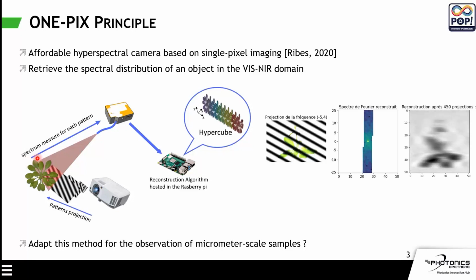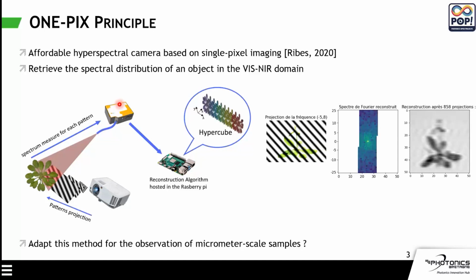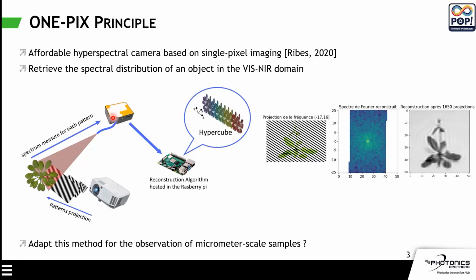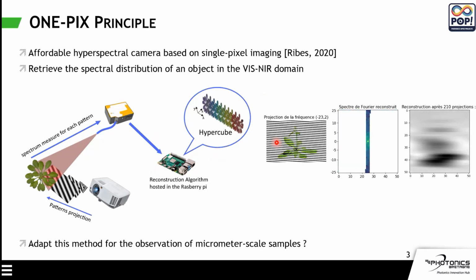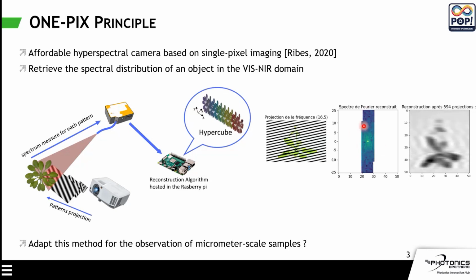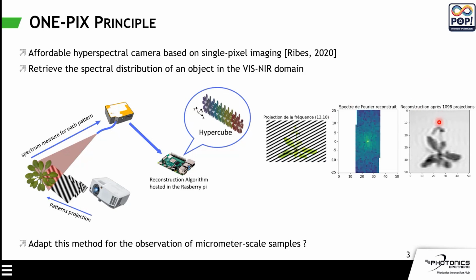So we measure the intensity thanks to a spectrometer, and this spectrometer gives us the hyperspectral character because it is measuring the intensity in function of each wavelength. So after that, an algorithm of reconstruction can reconstruct the image. On the right, we can see the different patterns that are projected on the sample. The spectrum is constructed pattern after pattern, and we can reconstruct the image after.